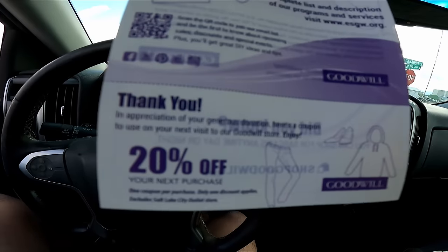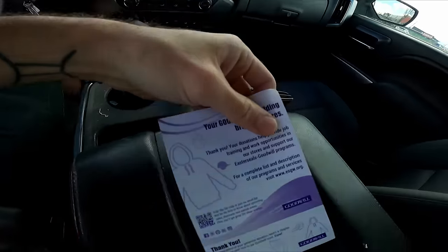So just donated the stuff. It was mostly shoes and a few hard goods. Now I'm not sure if all Goodwills do this or not. Let me know. Every time you donate something, you get a 20% off coupon to use in their store. 20% off your whole order. So that'll come in handy for a bigger purchase, bigger haul. I'll use that, save some money, and got rid of some stuff. But yeah, you can't beat that.